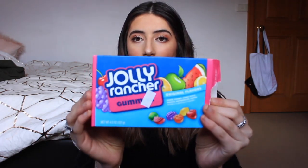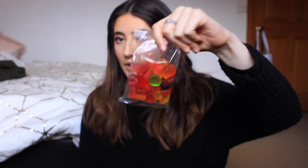Next are these Jolly Rancher gummies upside down. That's what the packaging looks like. They have grape, cherry, green apple, orange, I was about to combine orange and watermelon as one flavor. So grape, cherry, green apple, orange, watermelon, and lemon. Oh, okay. So they look like this. They come in a little plastic bag, and there's just a bunch of them in. The first one is orange. Considering I don't like orange flavored things, that's actually a nice flavor.